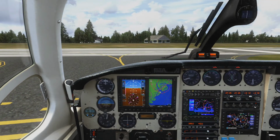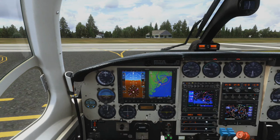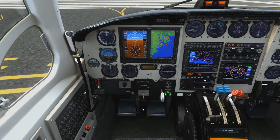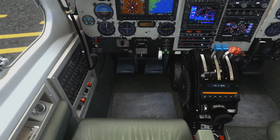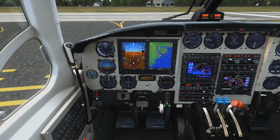Alright, we'll stop her right here. We'll go ahead and put on the parking brake. Alright, make sure I got that parking brake on. Yep. Alright, so mixtures are in full forward, prop controls are full forward, the cowling flaps are open. Engine instruments will say everything looks good.